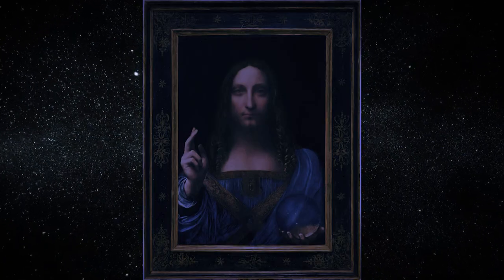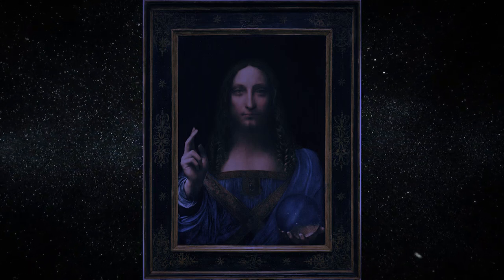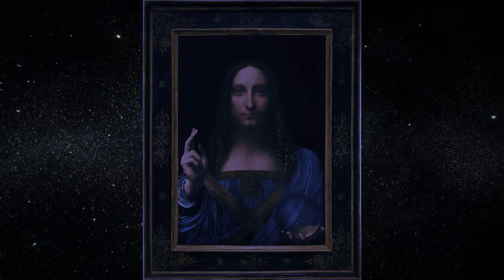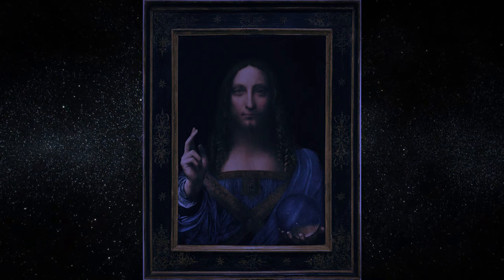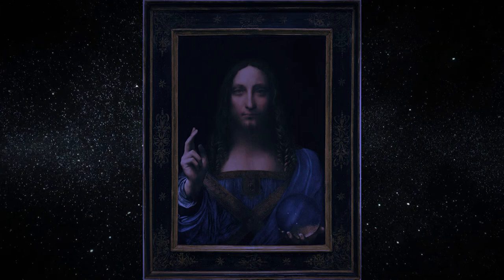It seems that the Salvator Mundi was painted at night under candlelight. The glass bulb is reflecting the stars. The stars are reflected in a three-dimensional pattern. This would mean Liber Primus would be a three-dimensional puzzle.